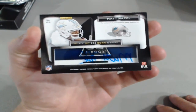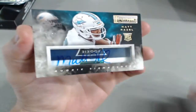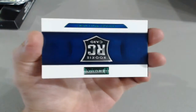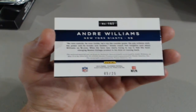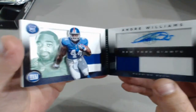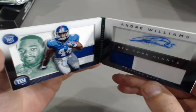Nobody's talking. Got a Matt Hazel for the Dolphins. No 0. Oh, here you go. First of the print run, 210. Nice hit. Great low number rookie autograph. Oh, then the Killer of Dreams in 14. You see a giant, you hope for an OBJ, and you get an Andre Williams. Say 10 mint to 25. Nice patch rookie autograph booklet.